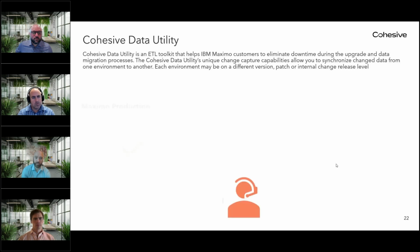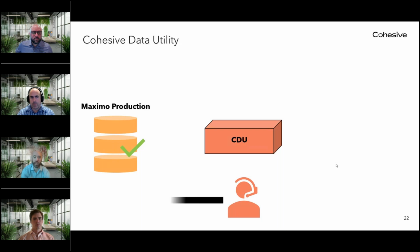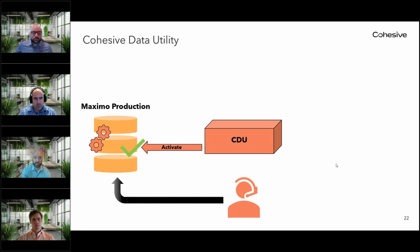So this is going to be a little bit of a visual indication of how this solution works. Here, what I'm representing is your user base entering data into your current Maximo production system. The Cohesive Data Utility, CDU, would then be installed. Of course, this would occur after we've run through your dev and test environments, but we'll focus on production here. And we will activate what we call our change capture mechanism on your current Maximo production database. What this is now doing is tracking all of your user data changes. So not configuration, but anything to do with your assets, work orders, preventative maintenance records, inventory, purchasing, etc. All of those day-to-day data changes that the users are making are now being tracked by the CDU for us to pull into MAS later.